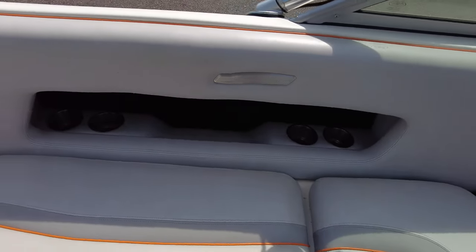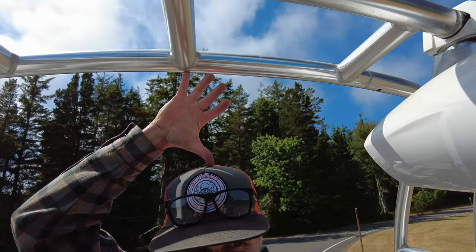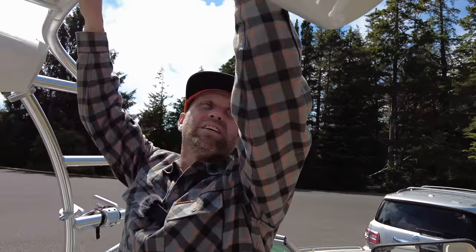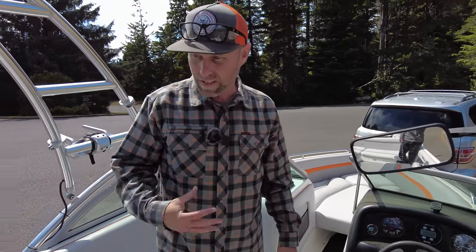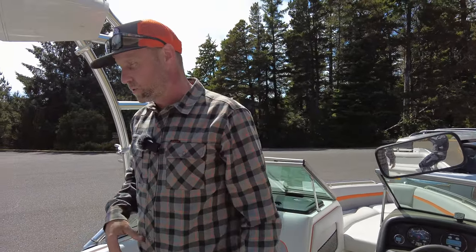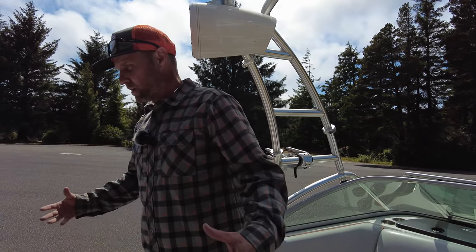Okay, so big tall tower, 6'1" here. So the tower's sitting right about a little over 6.5 feet, almost 7 feet. Nice setup tower, good looking boat. Love the orange. That's just personal opinion, but that's one of my favorite colors, especially on a boat with the black trimmed out trailer and wheels. It looks pretty sick. So there we go.